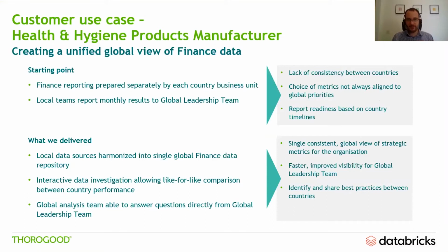And by consolidating all of the data into a single platform, aligning the global metrics, we were able to give them one view of what's happening across the organization. So the global leadership team were able to look at the countries side by side, look at what's working and what isn't, and get all of the visibility that they need to drive a holistic strategy aligned to the common goals. And so that was a real success story for that customer.